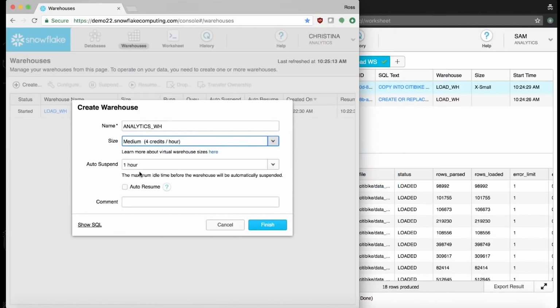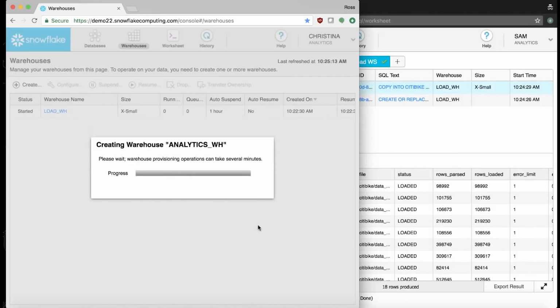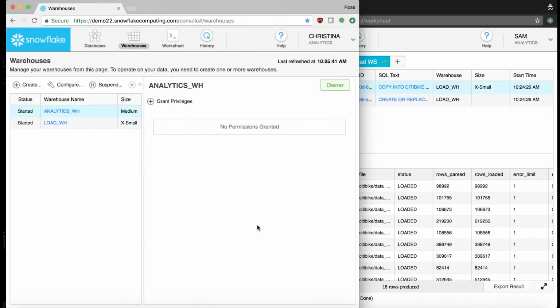Each compute instance only uses the amount of compute required for the workload. This means both Sam and Christina can select just the right amount of compute they need for their workloads, so Citi Bike pays only for what it uses.